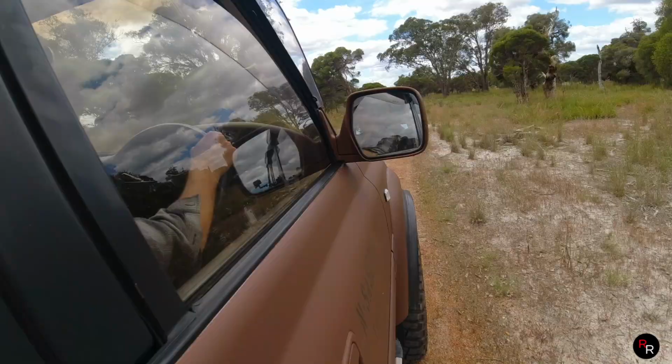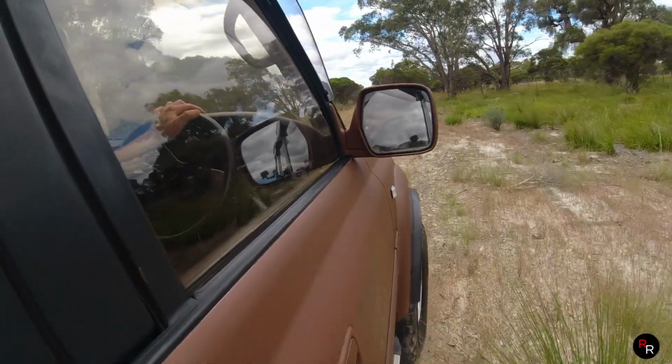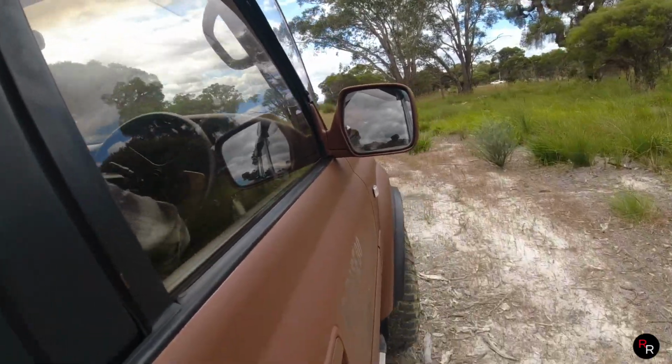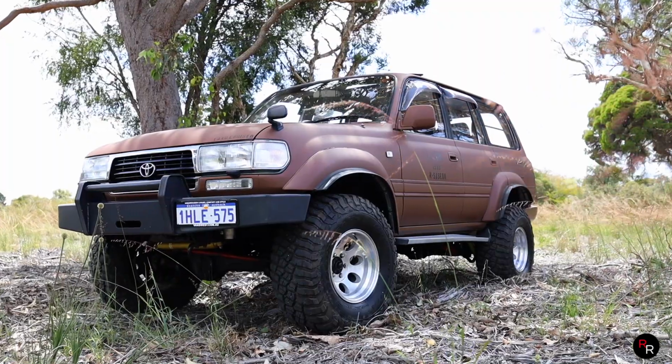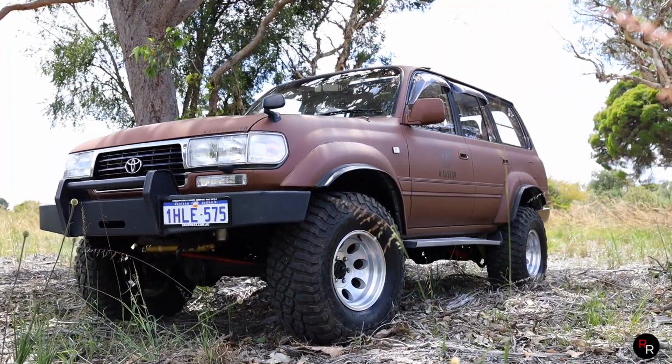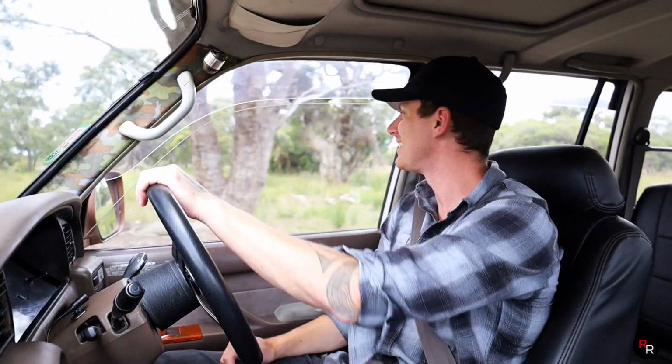And let's just pull off into this trail, bush bash a bit, boys. Man, I absolutely love just cruising out here. And the fact this thing is so big, just nothing even touches it. You know what I mean? Like, it just goes over everything. It's just an absolute beast.